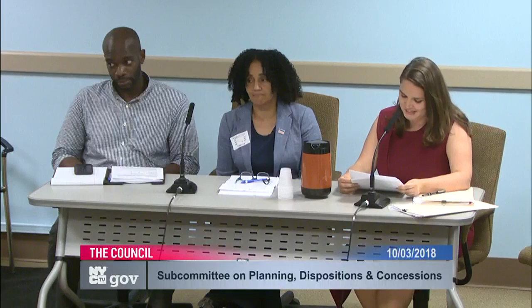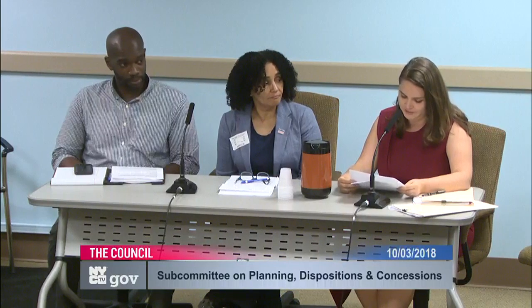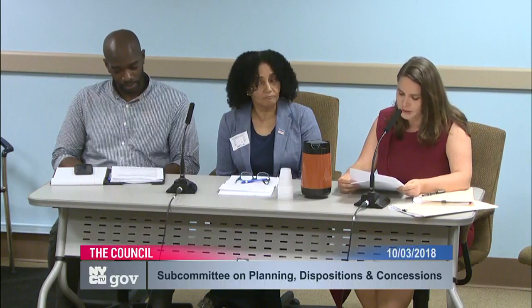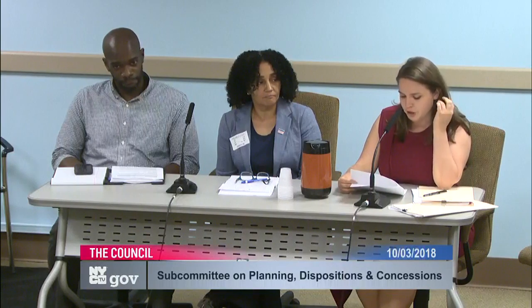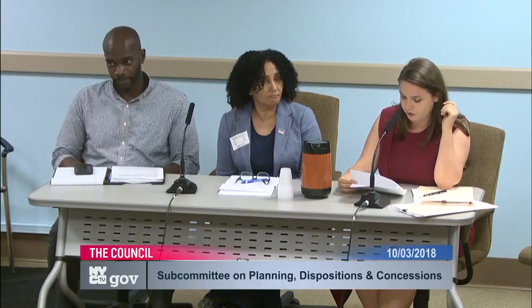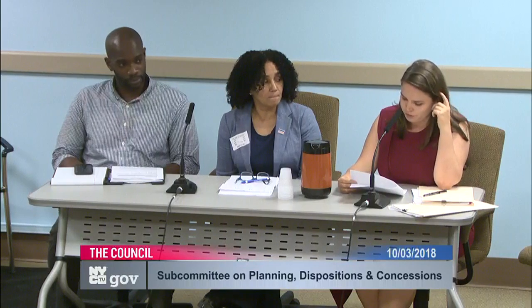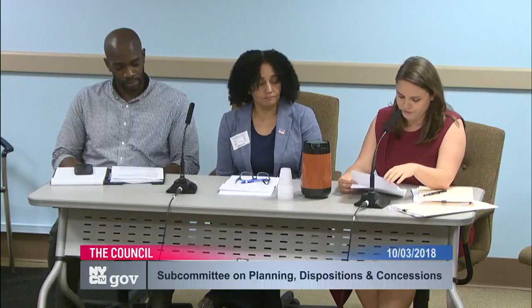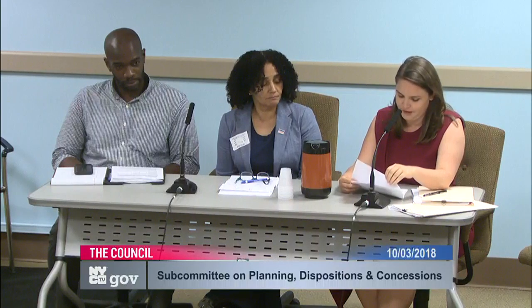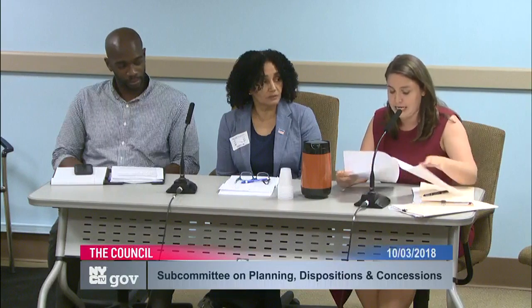Additionally, the maintenance is anticipated to be approximately 47% AMI for existing tenants, which is roughly $944 for a one-bedroom unit to $1,143 for a two-bedroom unit. The cooperative interest attributable to vacant apartments will be sold for a price affordable to families earning no more than 165% of the area median income.